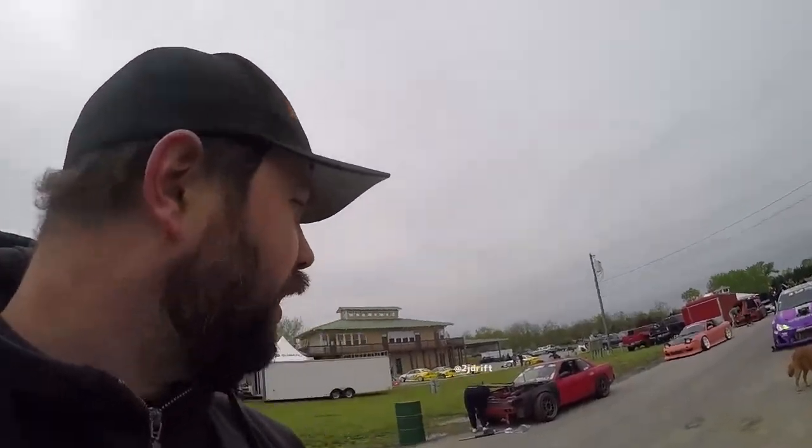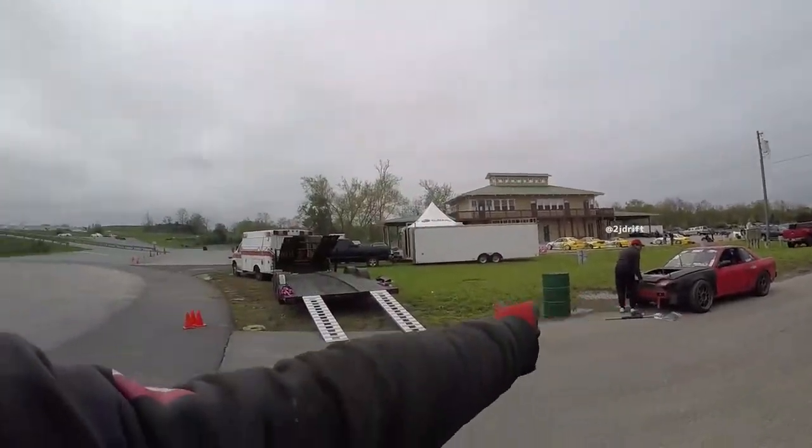Today is final bout. This is a practice Sunday, so the main event happened yesterday, and I think on Friday as well. It was raining. Today there's a lot less drivers, but we still got some cool teams out hanging out here.